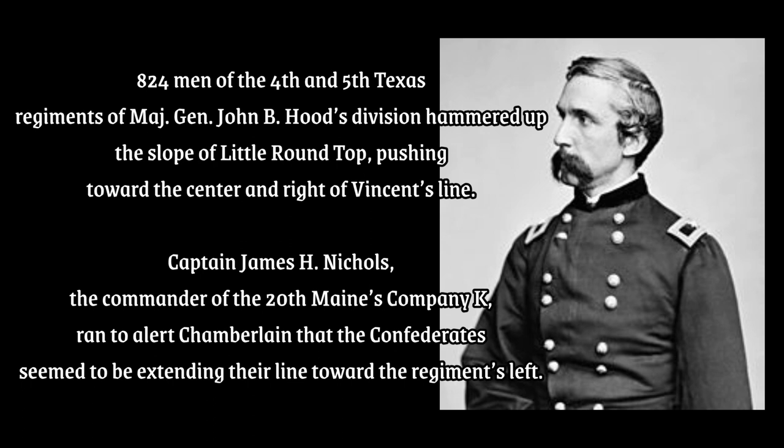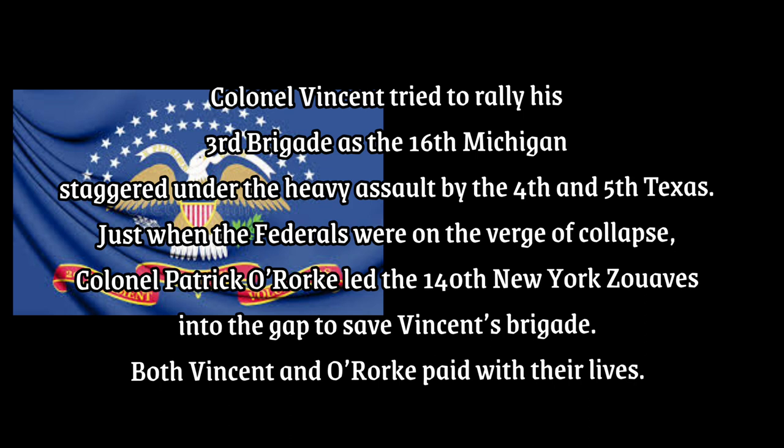Captain James H. Nichols, the commander of the 20th Maine's Company K, ran to alert Chamberlain that the Confederates seemed to be extending their line towards the regiment's left. Colonel Strong Vincent tried to rally his 3rd Brigade as the 16th Michigan staggered under the heavy assault by the 4th and 5th Texas.